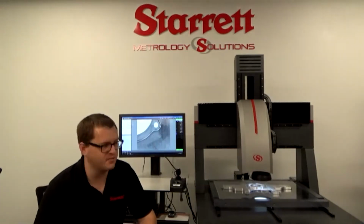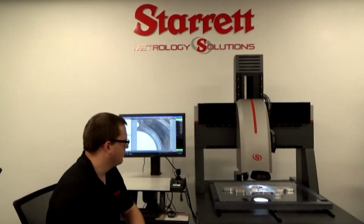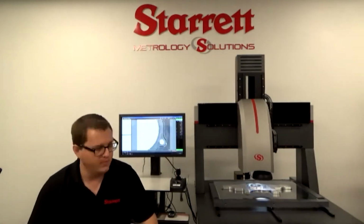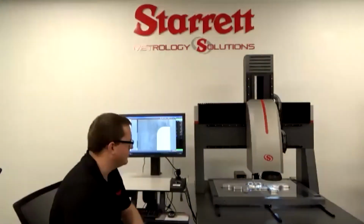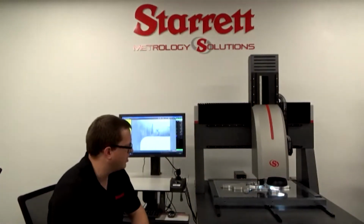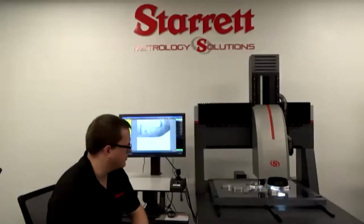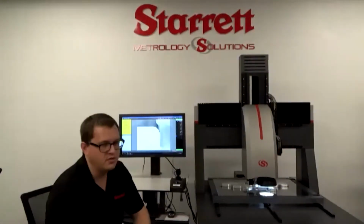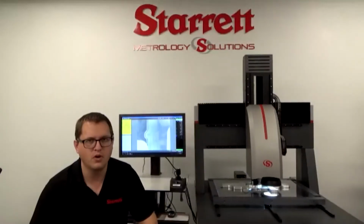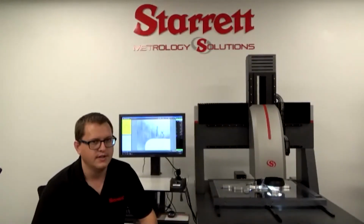Absolutely. Thanks, Mark. All right. What you see here is the AVX550. And you can see it's running through a measurement routine right now where it's actually using 3 different sensors in combination. Right now it's using a touch probe, but it's also using a zoom lens and a large field of view 0.14x telecentric lens.